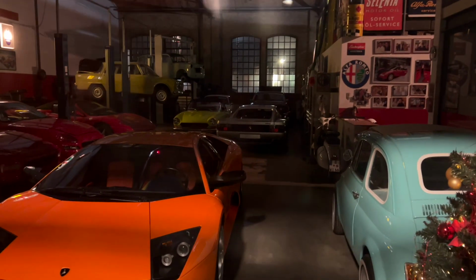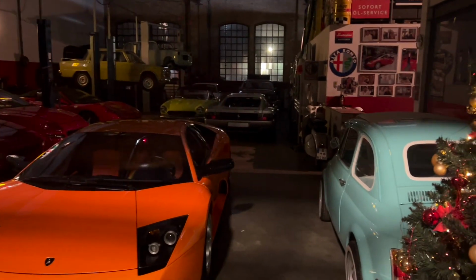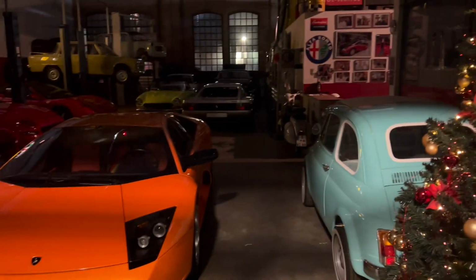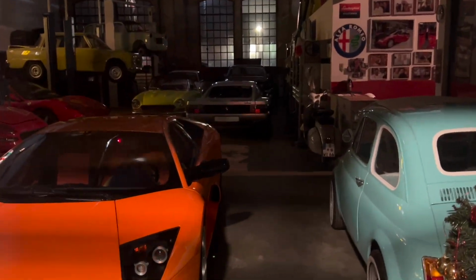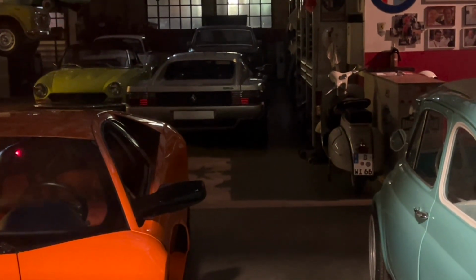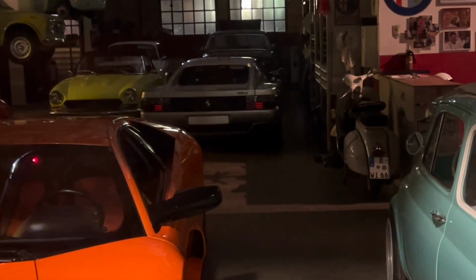Right, boys, it's getting even cooler, debatably. We have this orange Murcielago. And what, can you see? I can barely see what there is behind there. That looks like an old Ferrari, do you think? Yeah, it is an old Ferrari. I think it might be a Testarossa, but I'm not sure exactly.